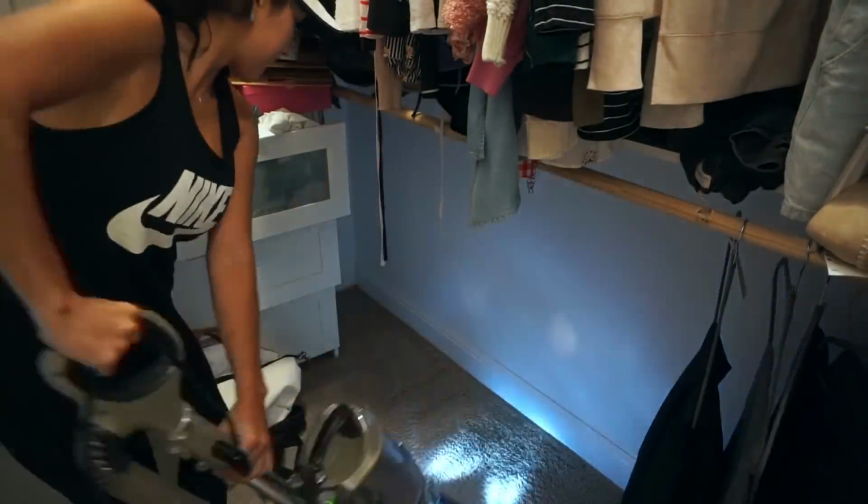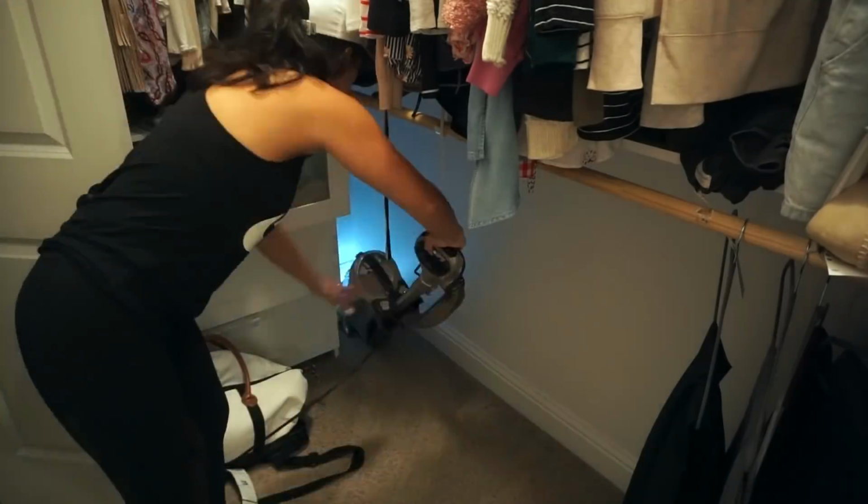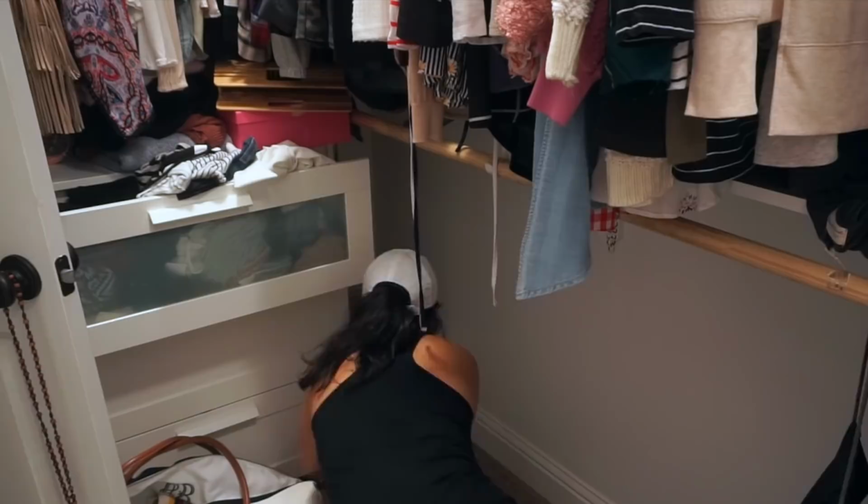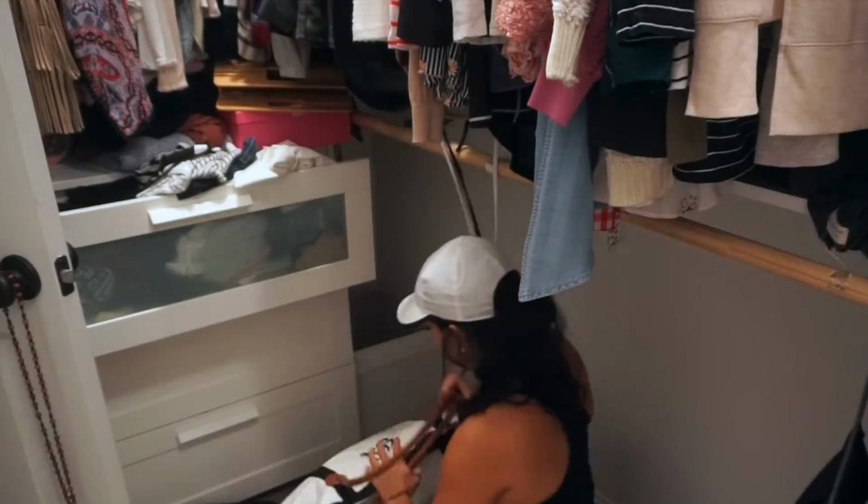Then the next tip is to clean as you go. So as you see me, as I empty a section, I'll go ahead and vacuum it before I put everything back, and this just makes the process so much easier.